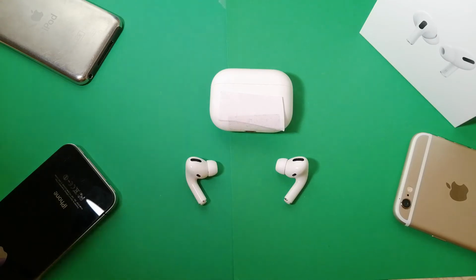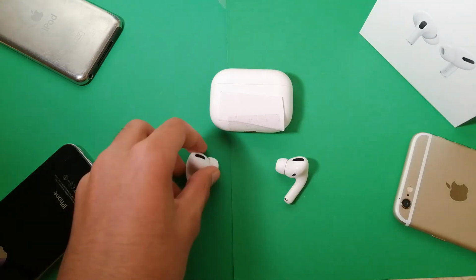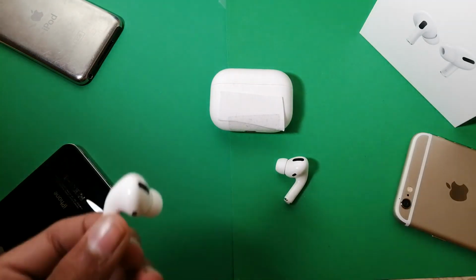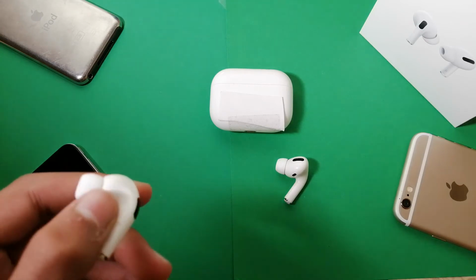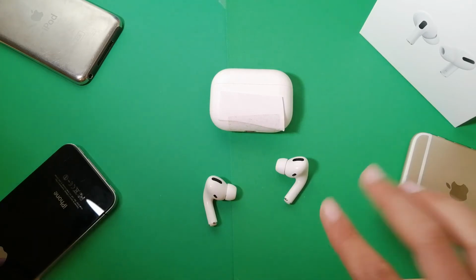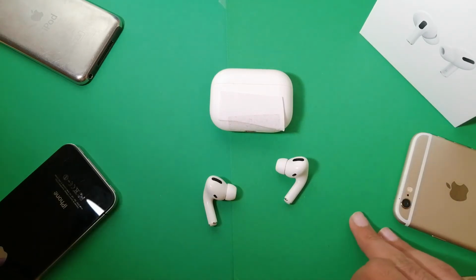The controls are pretty good, other than that there's no volume control. Surprisingly, they do work on Android. So that's play, pause, answer and end calls, skip forward, skip back. Those all work. The ANC also works, though you cannot use the ANC fine tuning on Android. You can only do that on iOS, but the ANC is still amazing, even on Android.